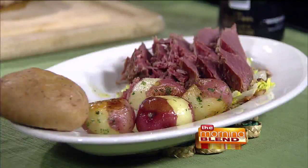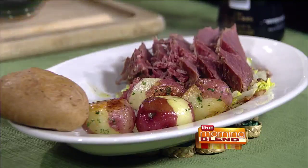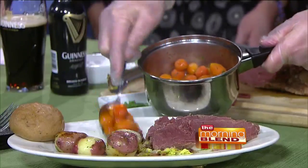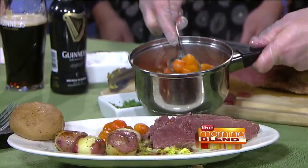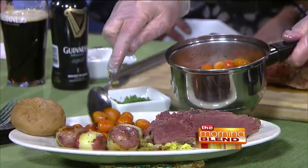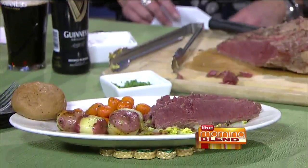And then to that, we're going to add some of our glazed carrots, which are baby carrots. They're actually Parisienne carrots. They grow this way. We don't scoop them out or anything. They're little baby carrots. And those are with honey, a little bit of orange juice, and some dill, and once again, a little bit of parsley.